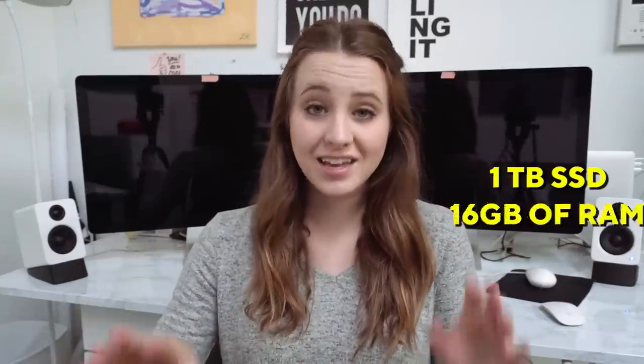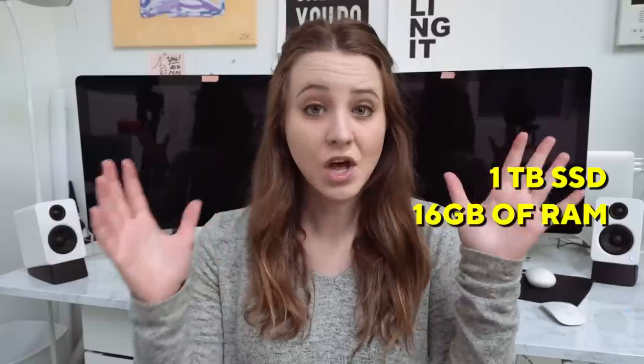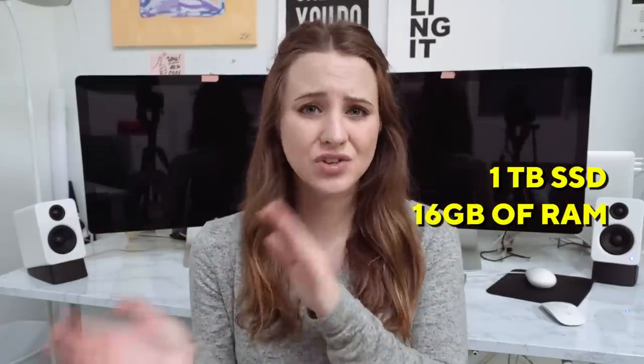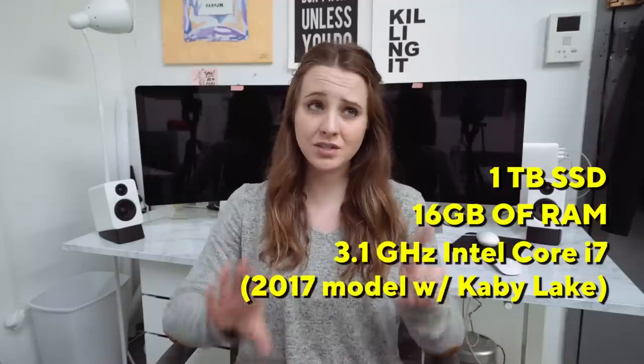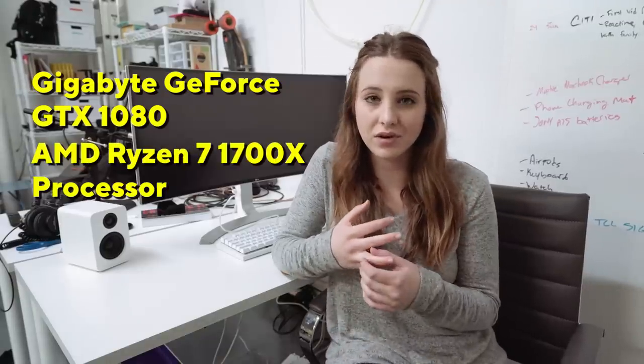But a quick run through, the MacBook has a 1 terabyte SSD, which is super helpful when I'm editing my current projects. I can put all of the footage on my computer and I don't have to worry about external hard drives, because that's when things get a little slowed down. 3.1 gigahertz Intel i7 core processor. My PC has a GTX 1080 and a Ryzen 7 processor.